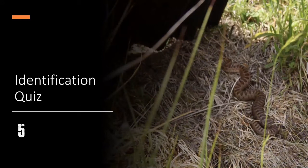Okay, number 5. Anybody care to take a guess? So we've got an adder here. That zigzag pattern down the body. Definitely large enough to be an adult, because it's got a brown zigzag pattern. I would say this is almost definitely a female adder. So if you got a female, well done. It's not small enough to be a juvenile, so definitely a female adder.